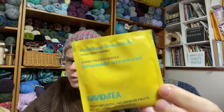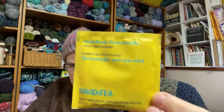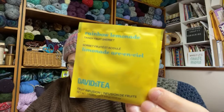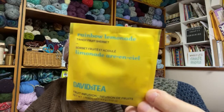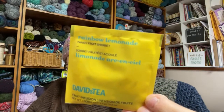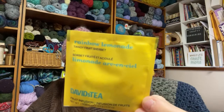So this is Rainbow Lemonade Tangy Fruit Sherbet by David's Tea. Fruit Infusion. It has apple, pineapple, orange peel, raspberry, hibiscus, lemon peel, blackberry leaves, orange flavoring, cornflower petals, raspberries, and natural flavorings, red fruit and pineapple. Product of Germany. Distributed by David's, Montreal, Canada.